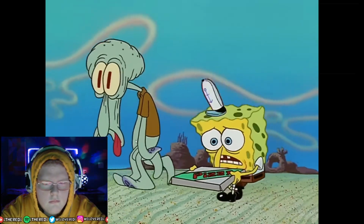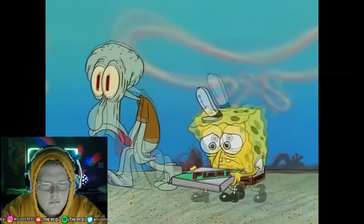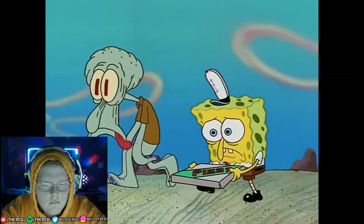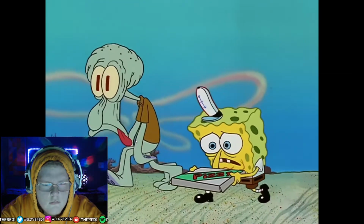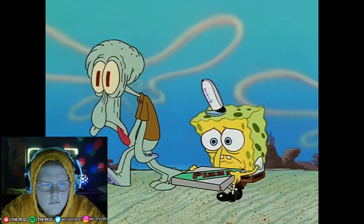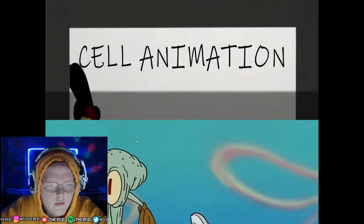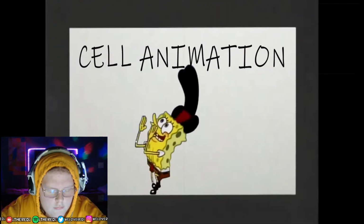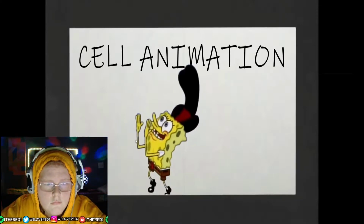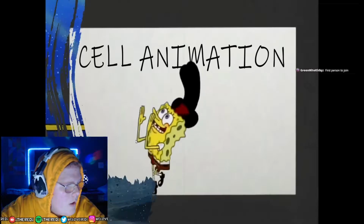This sequence here is one of my favorite moments in SpongeBob's entire run. It's a simple moment, an exhausted SpongeBob and Squidward walking through this seemingly endless expanse of land, but it's how that is visually articulated that's so perfect. But look at Squidward. This moment was a product of a unique time for SpongeBob. Pizza Delivery is one of the few episodes, its only season, that was fully cell animated, meaning each frame was drawn by hand.